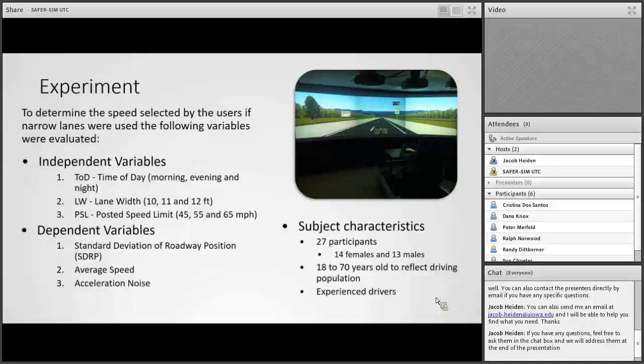Now, the experiment conducted was to determine the speed selected by the users if narrow lanes were used, and if and how the lane width affected their selected operating speed, okay? So in terms of independent variables, we consider the time of day, morning, evening, and night, the lane width, 10, 11, and 12 feet, and the posted speed limit. We vary all these three variables, and in terms of dependent variables, we use similar dependent variables as in our previous study. In terms of the subjects, we had 27 participants, 14 females and 13 males, in an age range of 18 to 70 to reflect the driving population, and experienced drivers as well.